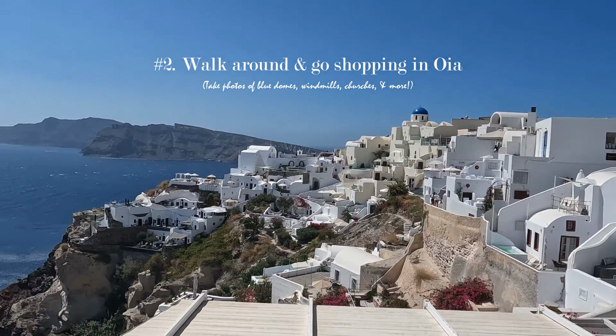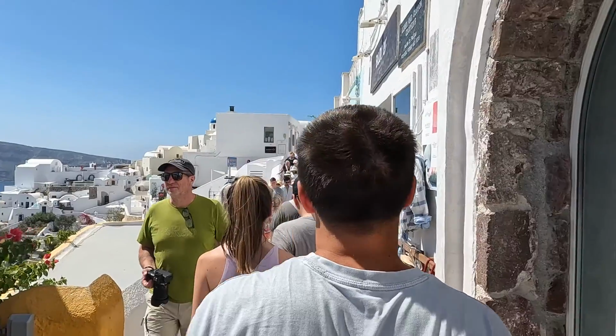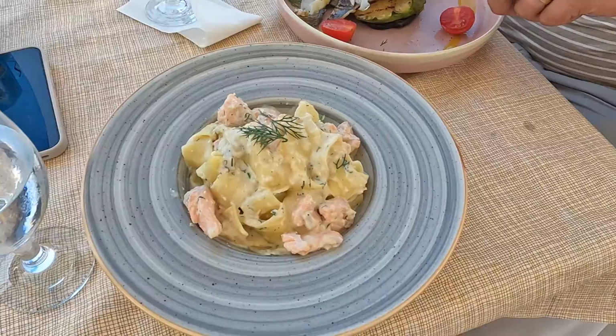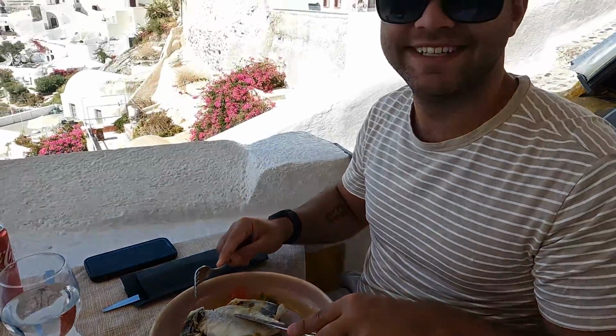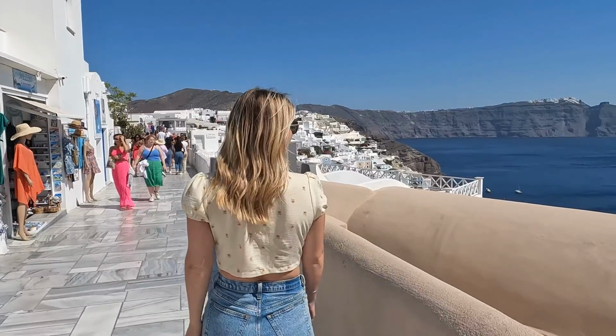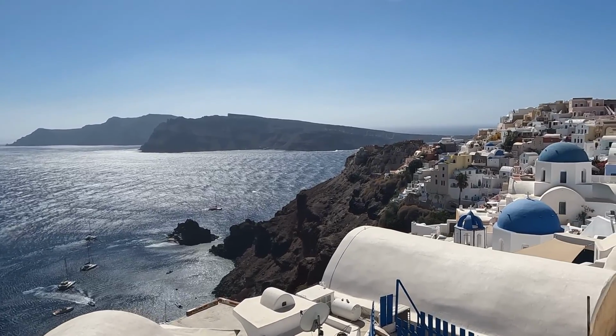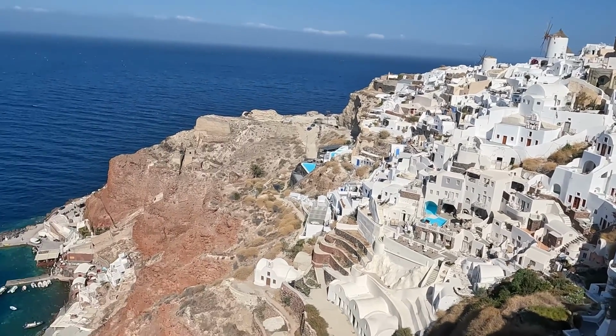Ia is known to be the most picturesque village on the island of Santorini, which definitely makes it the most popular. Ia's main street is lined with delicious restaurants, local shops, and plenty of stunning views. There's lots of places to stop and take photos. Be sure to walk around admiring all the Greek churches, the iconic blue domes, the whitewashed houses, and many other postcard-worthy sights.